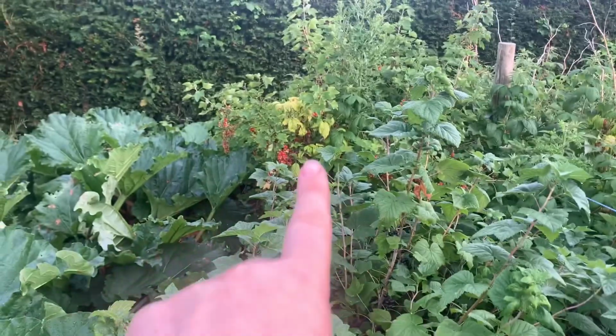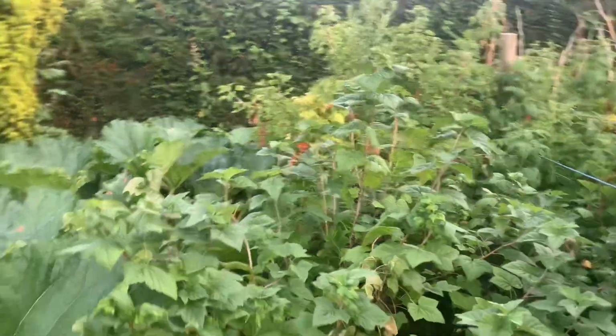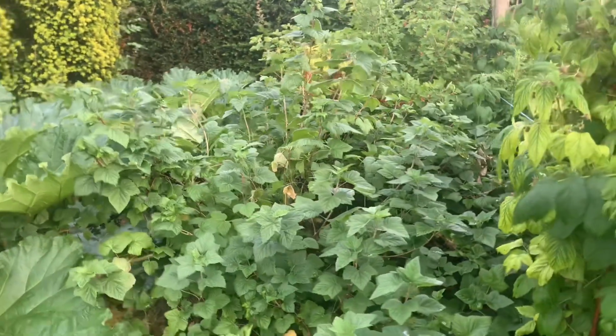Right, so the other thing that we've got here is the raspberries. And then we've actually got some black currants, which in fact, let me show you these two. Can you see that? They're looking fantastic. And then in the distance, red currants, and behind those, a little bit dwarfed, are the white currants. So this is just starting to look like a jungle.